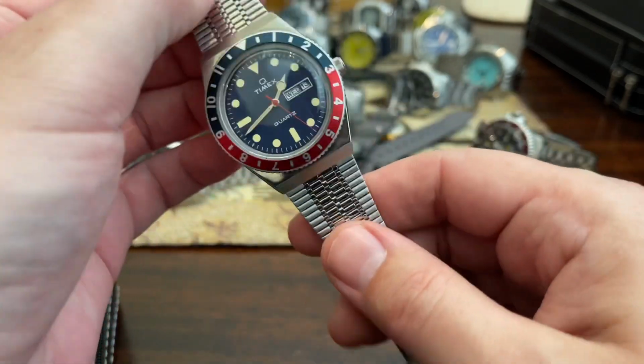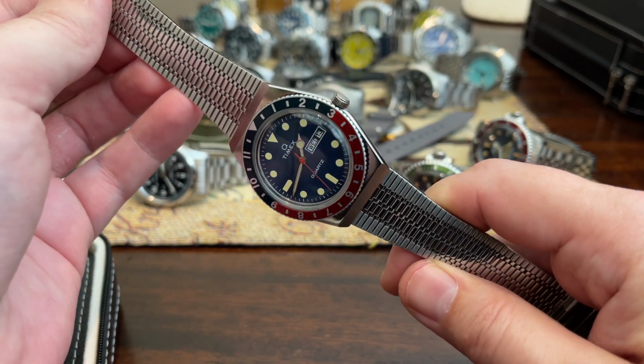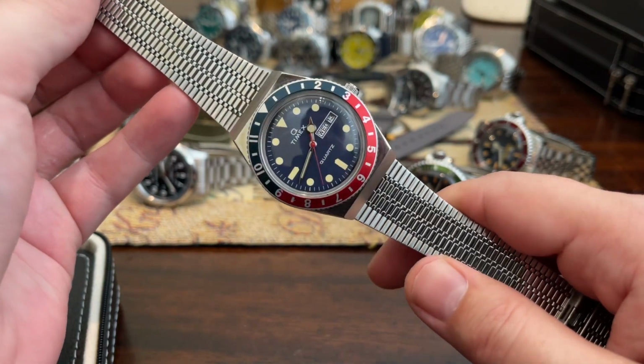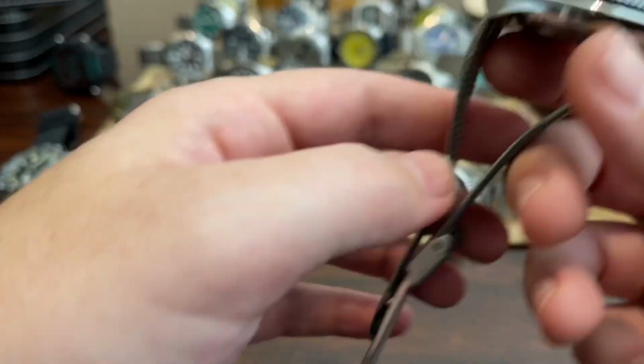The prices are coming down, but it's just great. You have the old GMT look to it. It's a dual time bezel, but I think it looks fantastic. I think Timex really hit it out of the park with the design of it, but again, not the price.